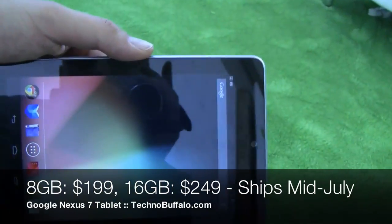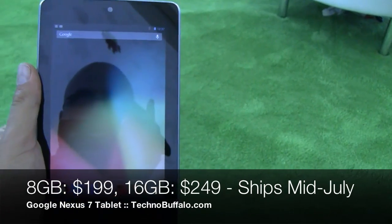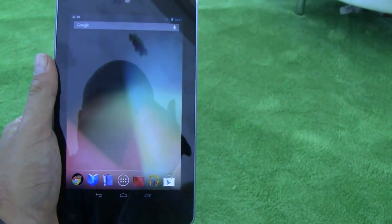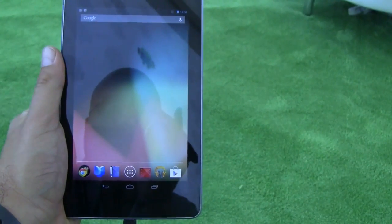It's a 7-inch 1200 by 800 HD display. Two versions, 8 gig for $199, 16 gig for $249, set to ship in mid-July. That's the current date. They're saying mid-July.